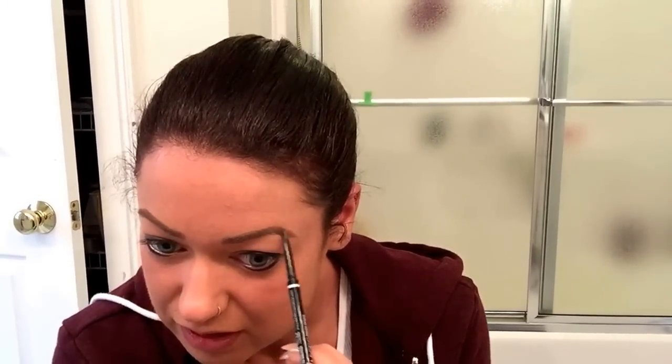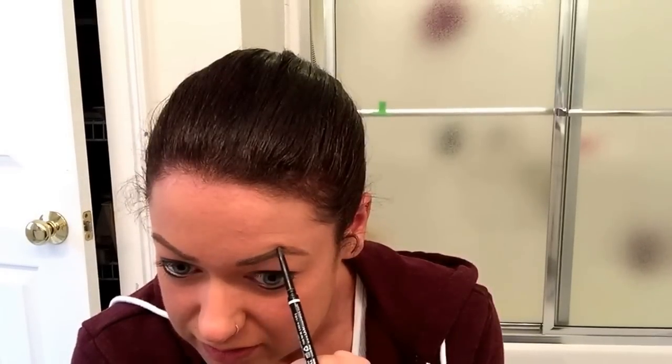Because I don't have a lot of brow hair and I have a small face, I just don't want it to look like I painted on my eyebrows. I don't like them super dark. I know people who have ombre blonde hair who use a darker brow pencil than I do. I want them to look naturally full.